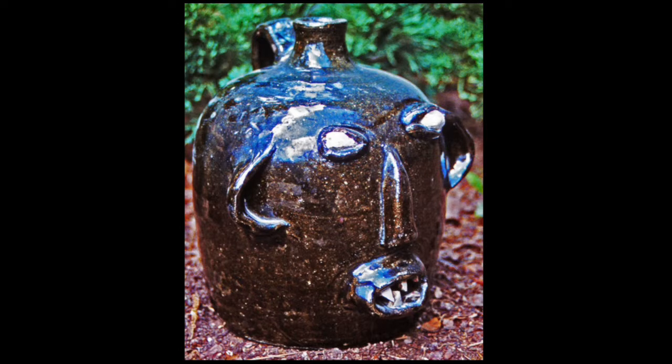Lanier's father, Cheever, made only a small number of face jugs in his long career. In contrast to Lanier's later ones, Cheever's were quite basic, with simple facial features applied to the jug wall. Cheever didn't like to make them. As a collector, you had to twist his arm. He said, by the time I get it all fixed up, I could have made three useful pieces.